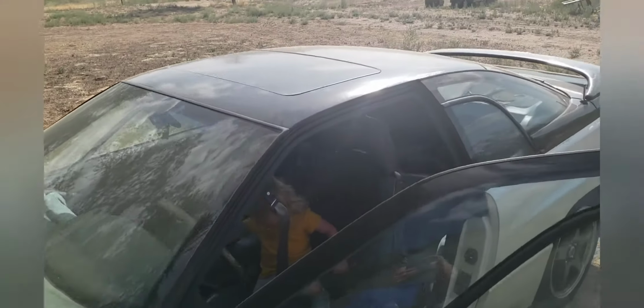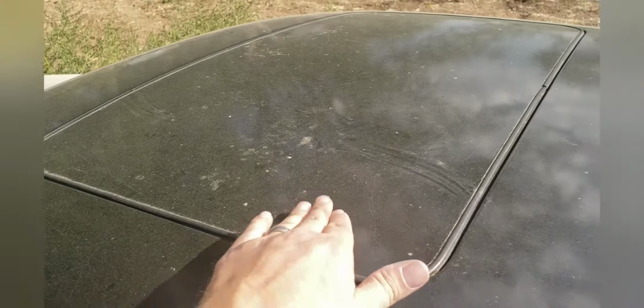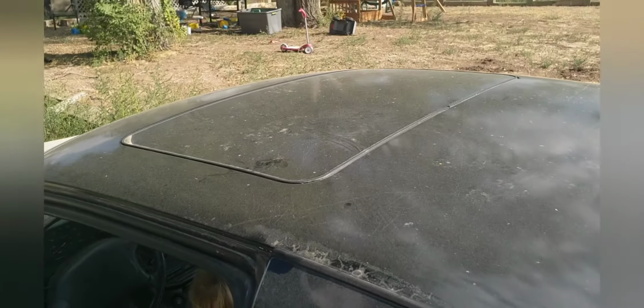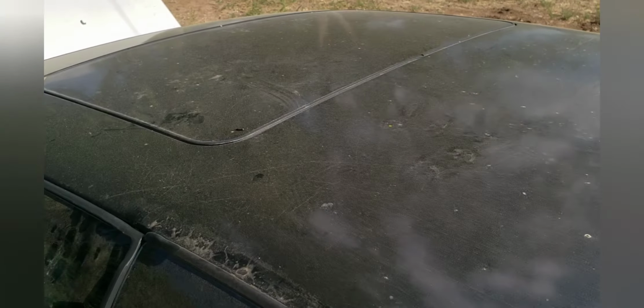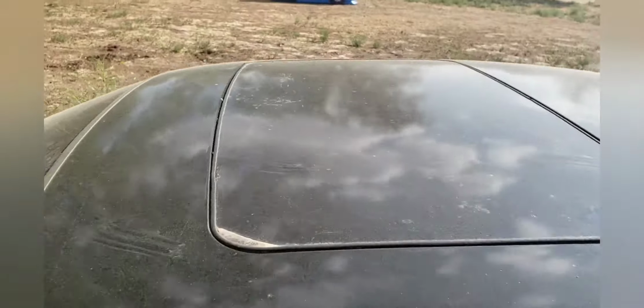The black on the roof has got to be gone through again. New clear coat on it. Hopefully that's all it needs, and then it'll shine back up. I would love to find a glass sunroof for this, but they're very rare, aftermarket. Not a lot of them around.